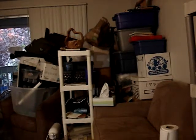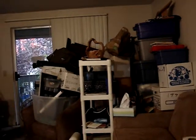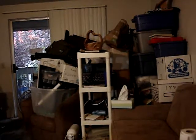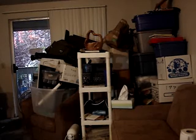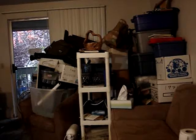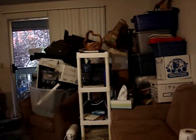What's left of the extent of 15 plus years of life, broken down to a corner full of boxes in the living room, and a little bit left in a couple of storage areas in this small apartment. Now understand, that might look like a lot of stuff, but truthfully, considering we had to sort through 15 plus years of life and memories and decide what we had to get rid of to be able to fit in this little apartment.